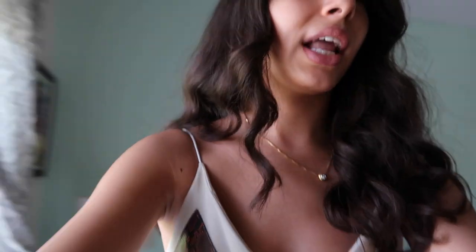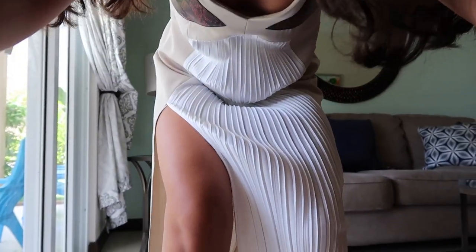Should I do a preview of the fit? Oh, where's good lighting? I don't know if this is a weird angle. I think this is a very weird angle.